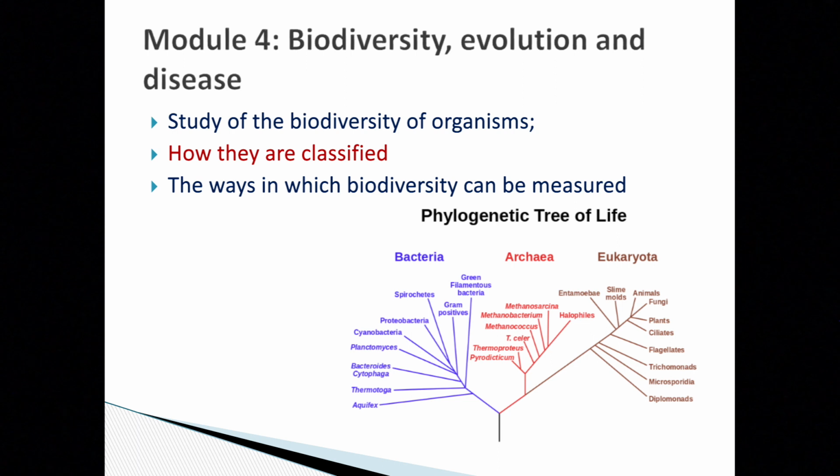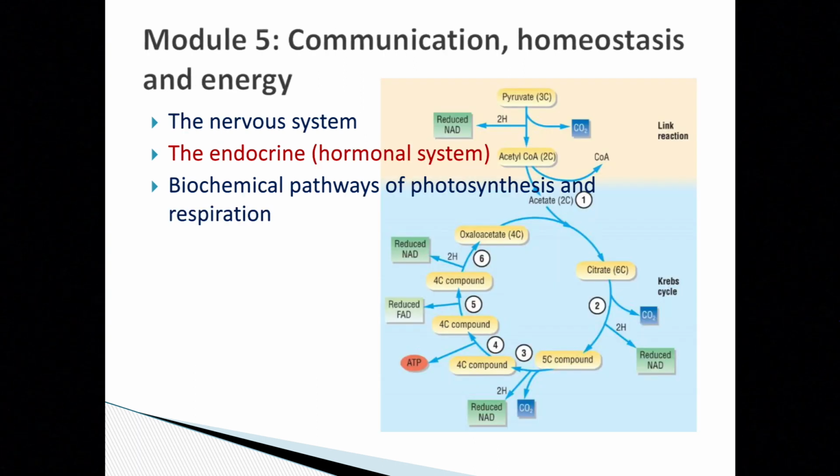In Module 4, Biodiversity, Evolution and Disease, we study how organisms are biodiverse in many different ways, also how they're classified, and we introduce the idea of the phylogenetic tree of life, and this later links with our understanding of genetics. Module 5, Communication, Homeostasis and Energy, incorporates a whole section on the nervous system and a section on the hormonal system, and in fact it integrates the two in the study, for example, of the way the adrenal gland is controlled.